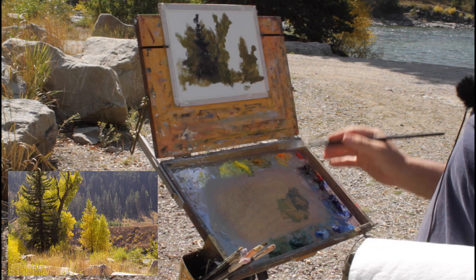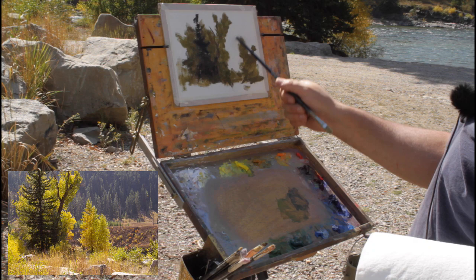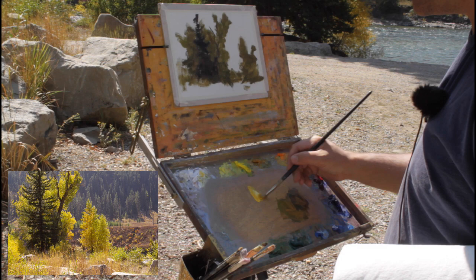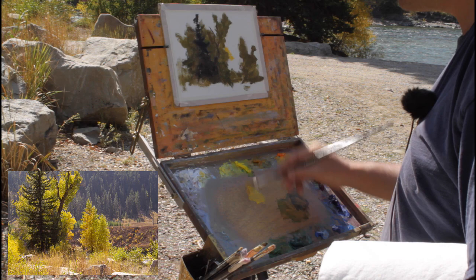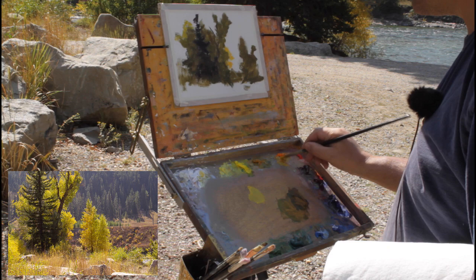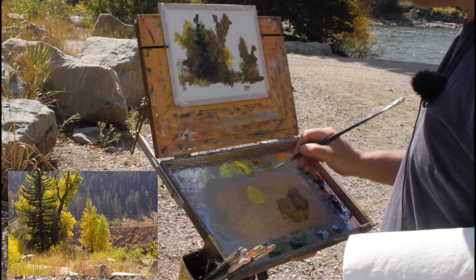Okay, the main thing that I'm really after is the yellows and these cool colors back in the background. It's kind of lavender colors. I really want to get that relationship down between those two. I'm not too concerned about the drawing. Just really want those color relationships. I want that glow, basically. Still using very thin paint, which really allows me to manipulate it later on.